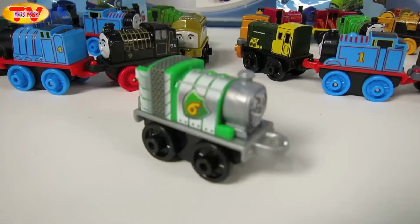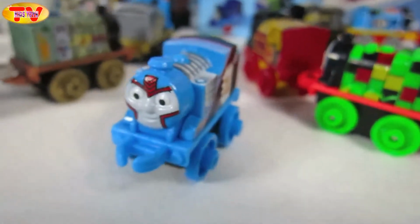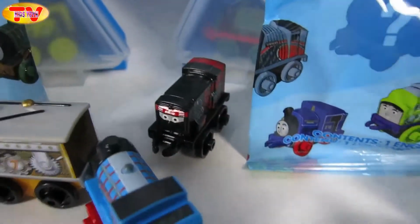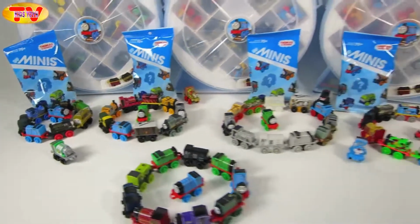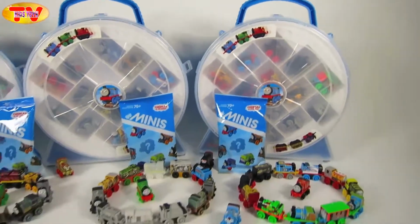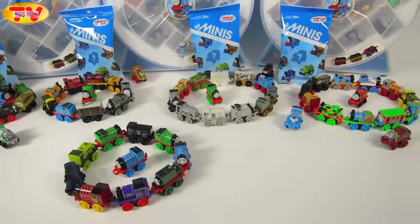We've got some Thomas Mini Warriors. That's Percy. That's a Warrior Percy. And a Warrior Thomas, and a Warrior James, and a Warrior Diesel. Let's see, who's this? Yeah, that's James. And a Warrior Millie. All these Warriors are protecting all the rest of the Thomas Minis, aren't they? You got the wheel storage cases, and those are full. I guess we're going to need some more Thomas Minis wheel storage cases, too.